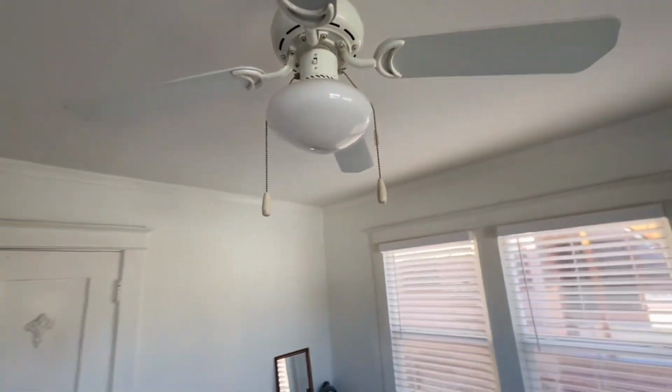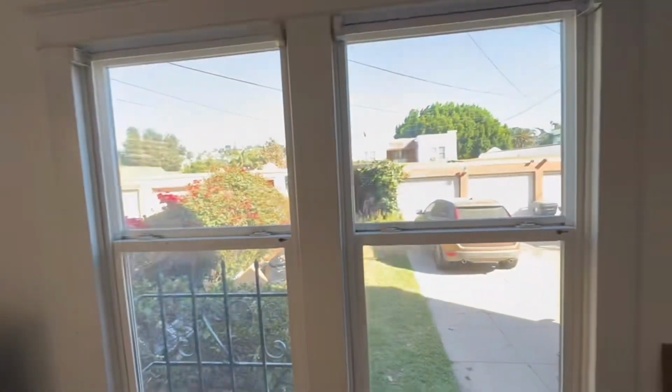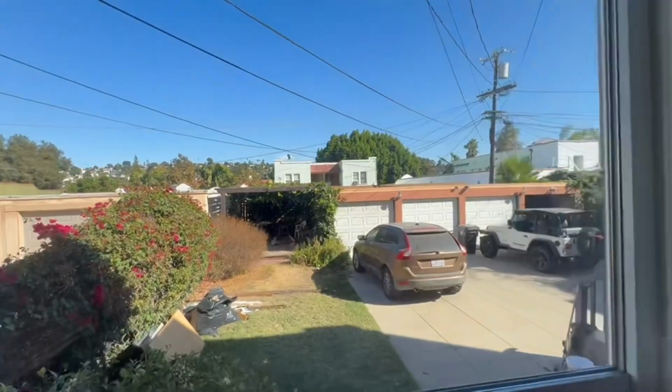This would be your bedroom. You're getting flooded with light in this space. Perfect for one or two people. You have a view of the backyard area and where your parking will be as well. Let's go ahead and get a closer look at the storage space. Regular size closet right there, but remember you have the massive storage opportunities throughout the home.